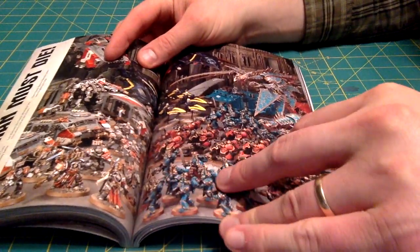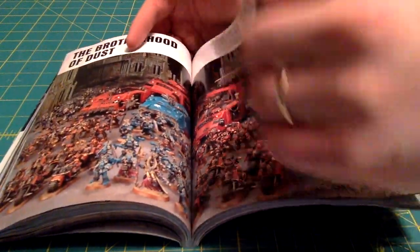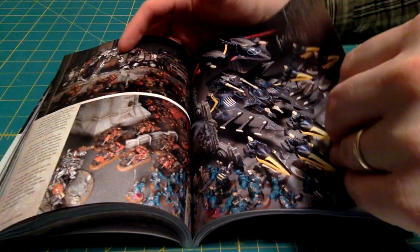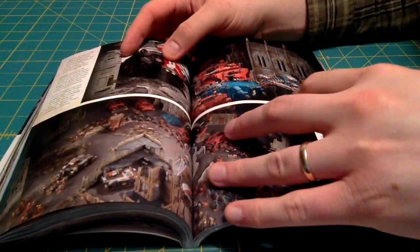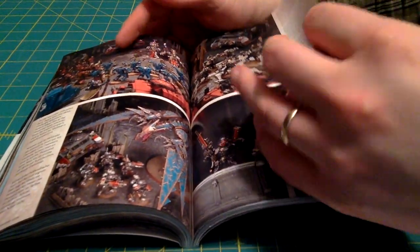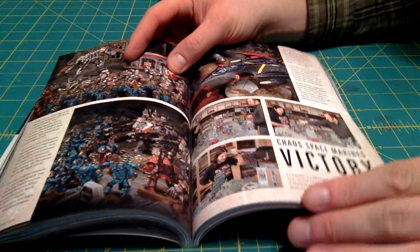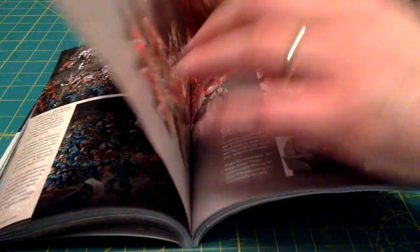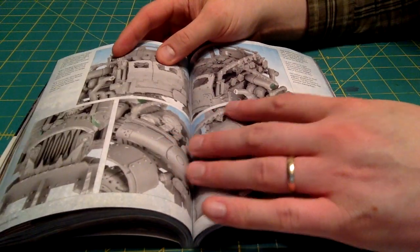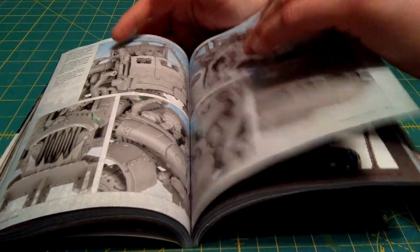And then we get some more of these large-scale battle photos. Thankfully, I think the rotation is basically out from here. And again, more single-paragraph text, but just a lot of images. If you're not a reader, if you're just looking at it, so here's a battle report, I guess. No, maybe not. So a kitbashing article, okay, you'd think there would be some explanation here. Again, vastly pictorial, very small amount of text.